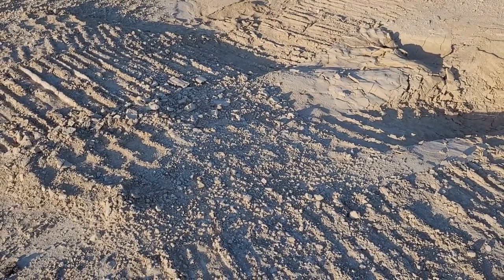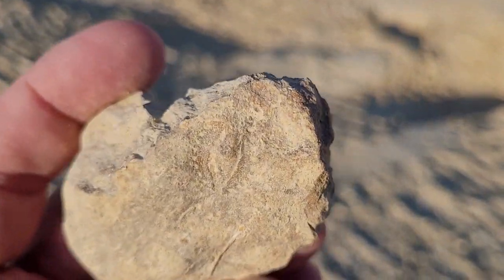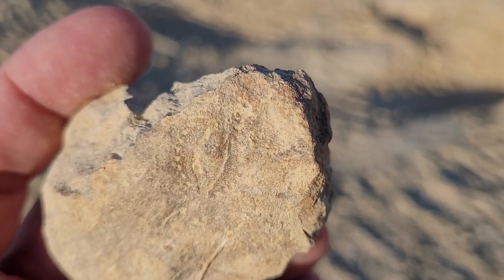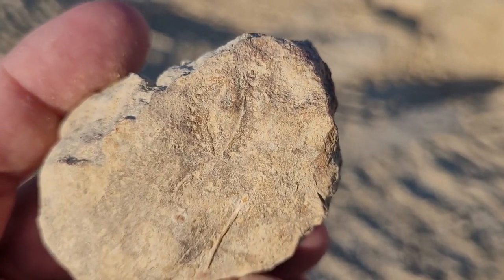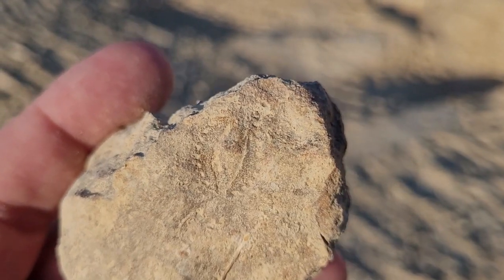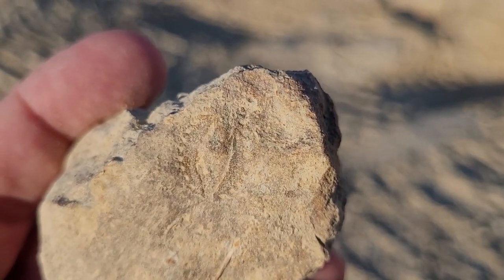All right, well, Sis found something interesting I've never seen before. Check that out. What is that? If anybody has any ideas on what that might be, please give us a shout out. That is really different. First time I've ever seen anything like that. So cool, unique find. Let's go find some more stuff.